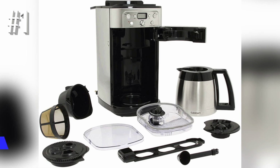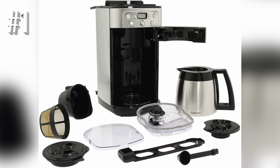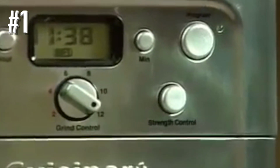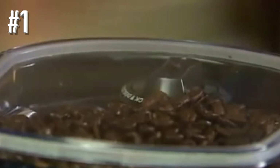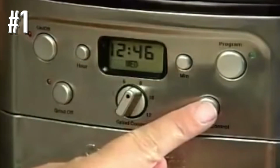for late sleepers. This has a burr grinder, which coffee enthusiasts will tell you gives you a great grind, and the grind size is adjustable so you can create a bold, medium, or mild cup of coffee. If you have pre-ground coffee, you can turn the grinder off and just use the brewer. And if you're in a hurry for the first cup, this has a pause feature so that you can pour your first cup before brewing is complete.